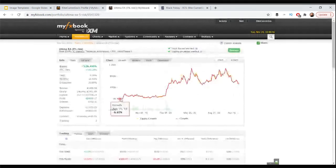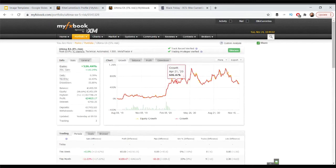So yeah, that's what happened here. I had start, spike, sideways, spike, sideways, spike, right? So be patient with these sideways periods, wait for the spikes, because these spikes are what propel Ultima EA to make such big gains in live and in backtesting. But if you miss those spikes, of course, it could be frustrating and very lengthy waiting, right?